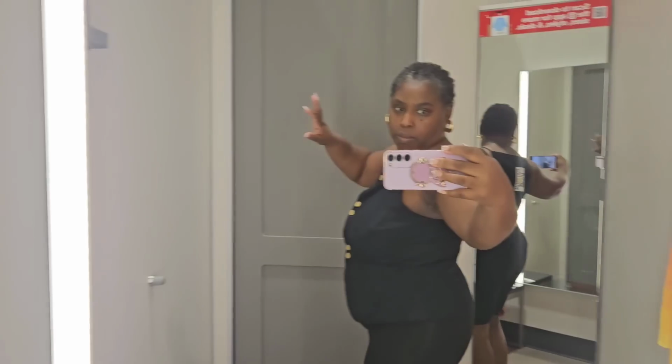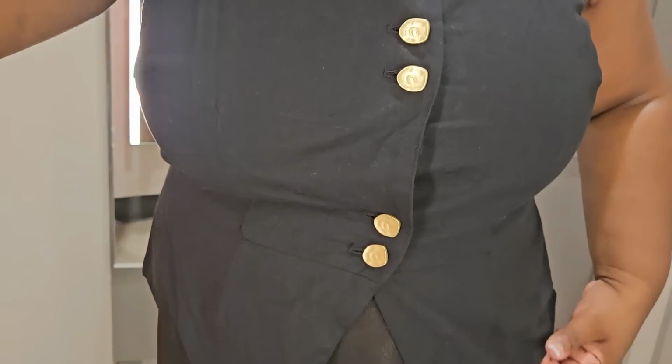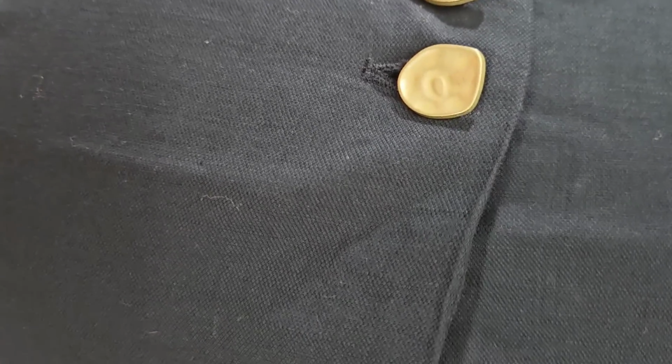I was afraid of the straps, but baby, the straps are strapping. The button detail, and it does have smaller buttons on the inside to keep it closed so you don't have that gapping. I really love this top, and I think with the proper undergarments, the right kind of bra, this is going to be an exquisite top. It is really well made. I'm enjoying this top, and I think this bad boy is going to come home with me.